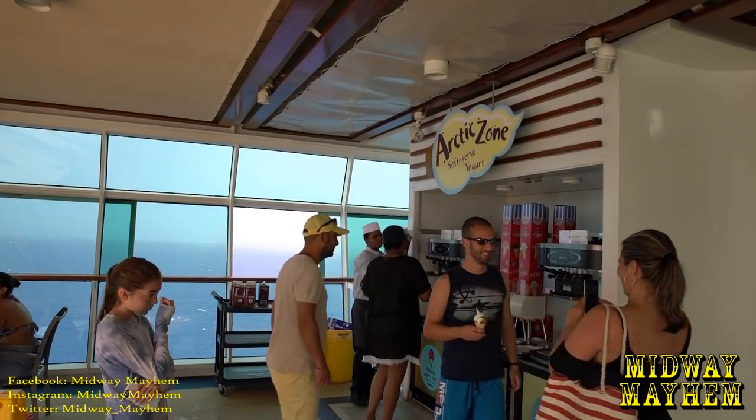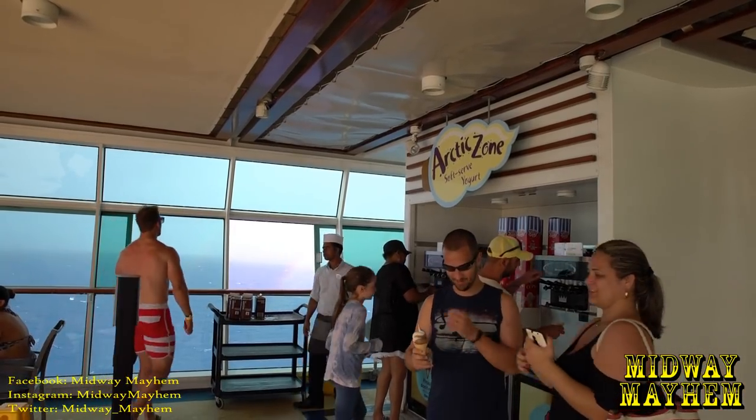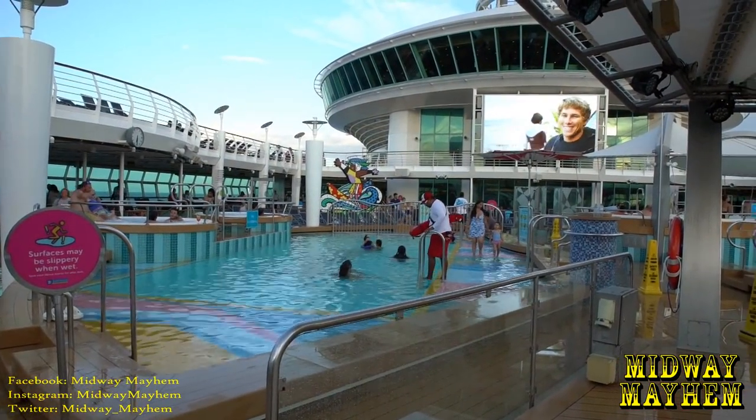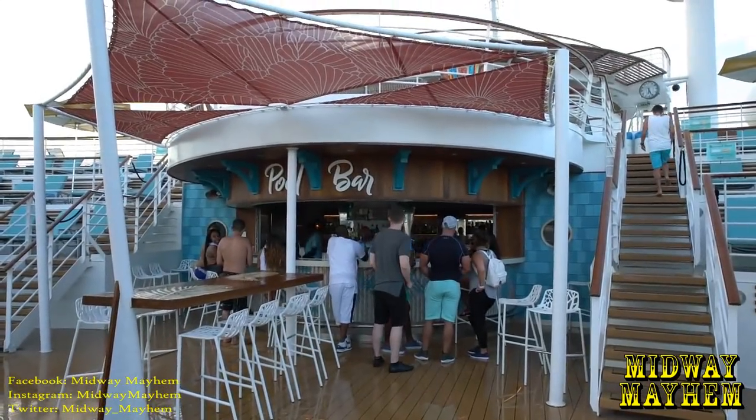Wanting to cool down just a little bit with some ice cream and frozen yogurt? Well, we have the Arctic Zone located on the pool deck. Here's a little bit better look at the pool area. We do have a little stage right here where there is live music from time to time. And they also have a pool bar right there.